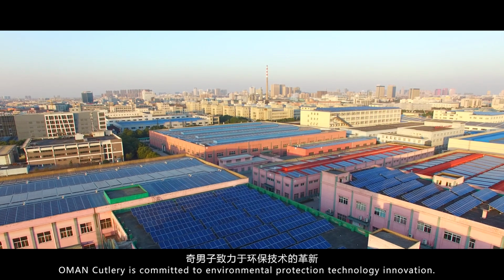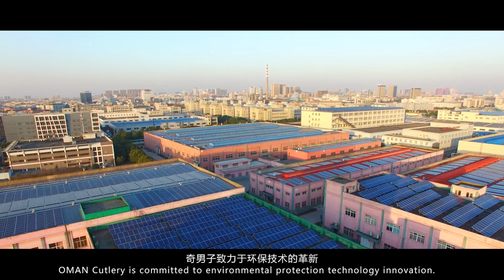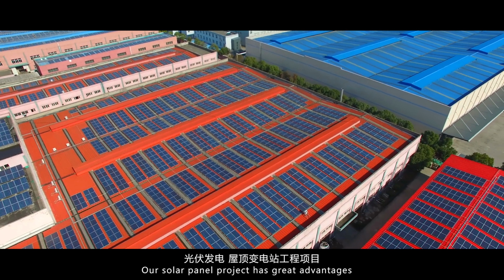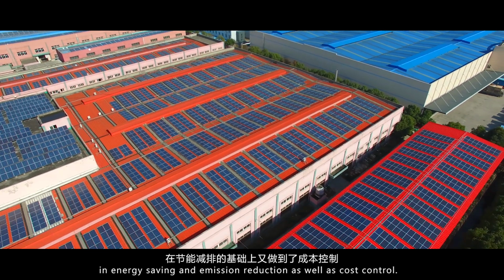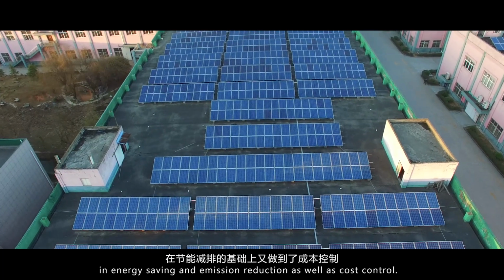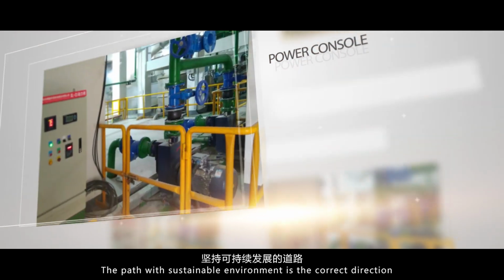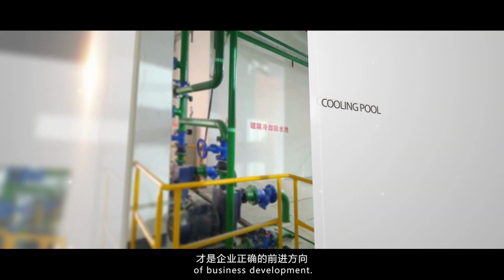In addition, Oman Cutlery is committed to environmental protection technology innovation. Our solar panel project has great advantages in energy saving and emission reduction, as well as cost control. The path of a sustainable environment is the correct direction of business development.